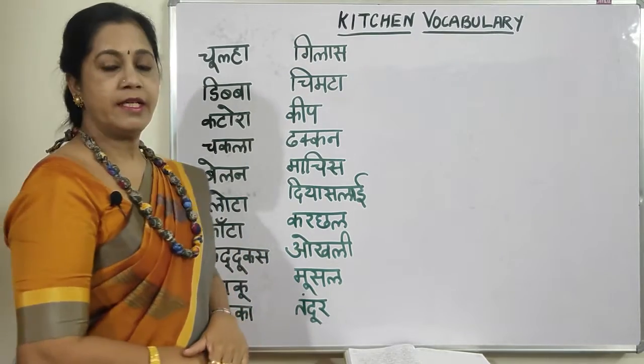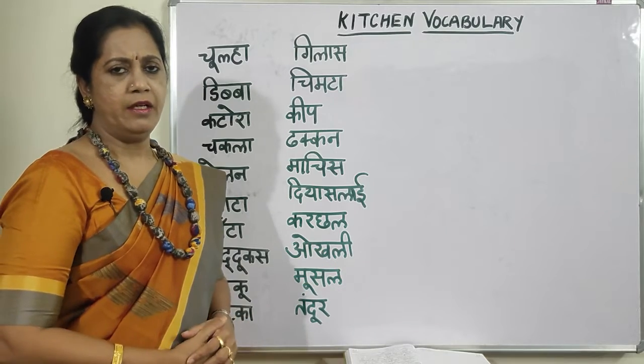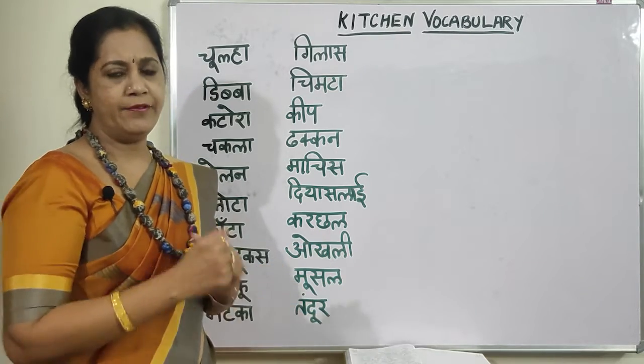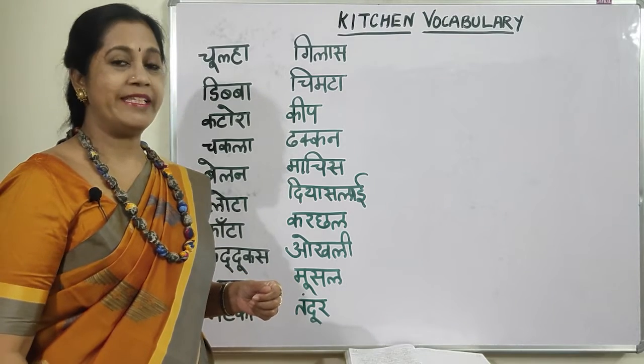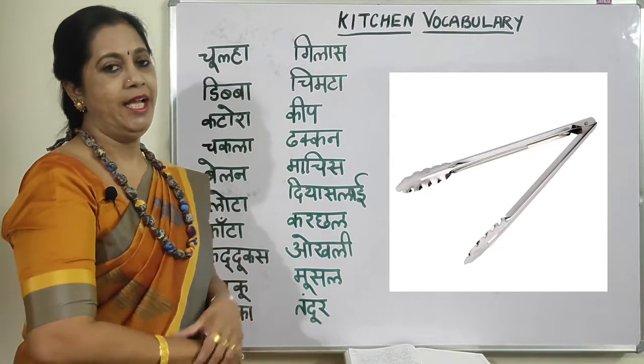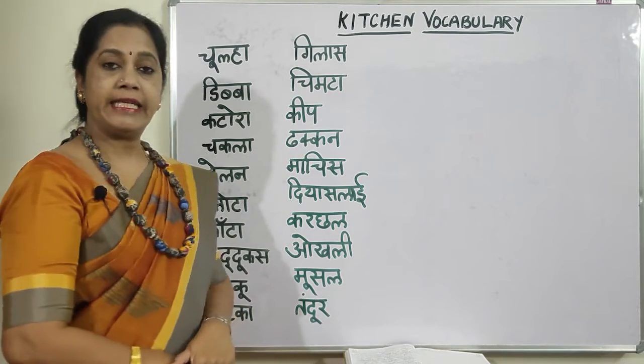The next one is chimta. How do you hold the vessels? You use your hand gloves or you use a cloth. One more thing you use to hold it. Yes, they are called tongs. Okay, tongs are chimta.